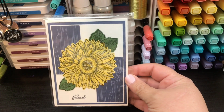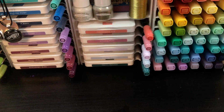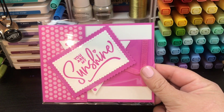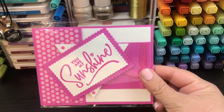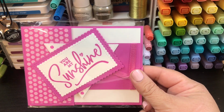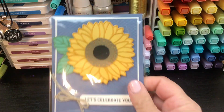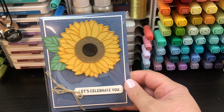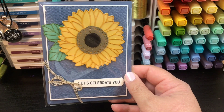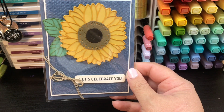Isn't that a cute card with that sunflower? This is a nice card by, her name is Patty. And then this one, I love that You Are My Sunshine with that magenta. What's the name of it? Magenta Madness. And this one was from Brittany. We've got this one from Carla. Again, there's that sunflower. Look at those colors together. So pretty. That looks like that's the new Misty Moonlight. And then that could be the bumblebee. Super pretty.